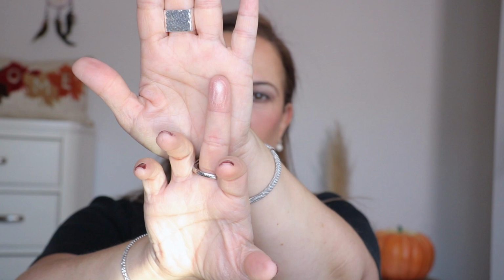Now this, how am I going to put this on? This is what it looks like on the finger. It's got a little bit of a rosy tone. I'm going to put it right over here. That's pretty. So I think I'm going to just dab. I'm going to just take this here.